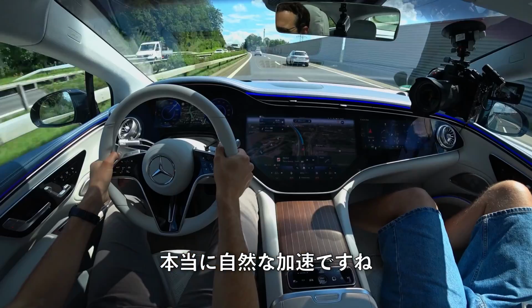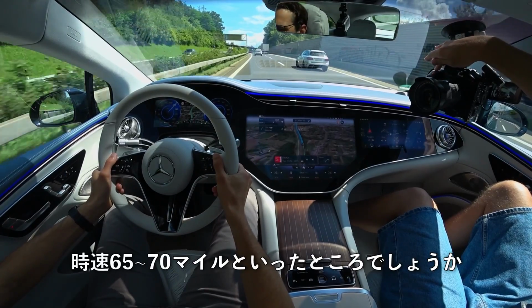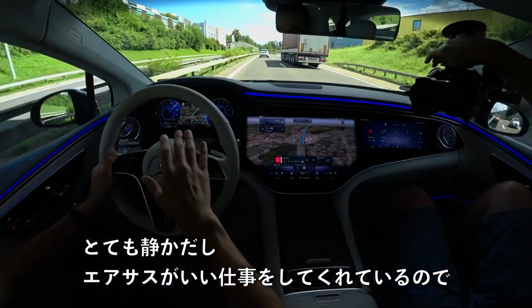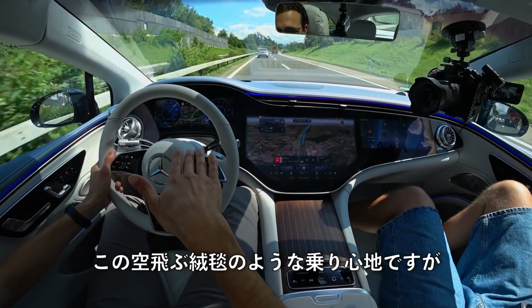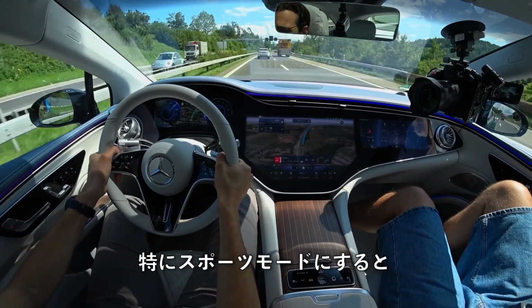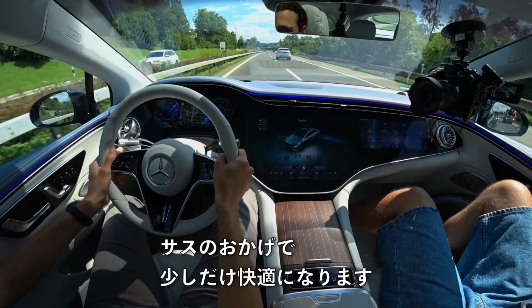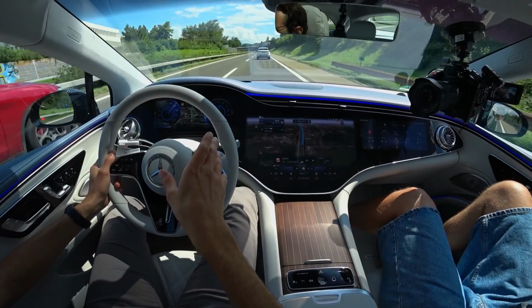But wow, really spontaneous acceleration and still super silent at 120 kilometers an hour, around 70 miles an hour, 65 miles an hour, absolutely silent. The air suspension is doing a great job. It's a super, super smooth ride. On the one hand, like this air carpet ride. On the other hand, it's crisp enough. Especially in sport mode, you have enough feedback and it's a little bit stiffer. And when you go for comfort mode, the suspension gives you a little bit more comfort. So you can really adjust that.